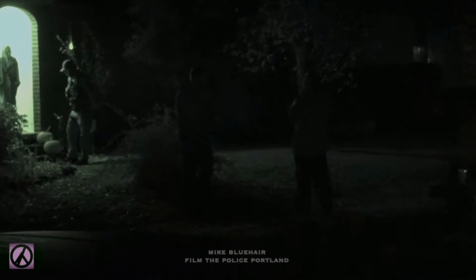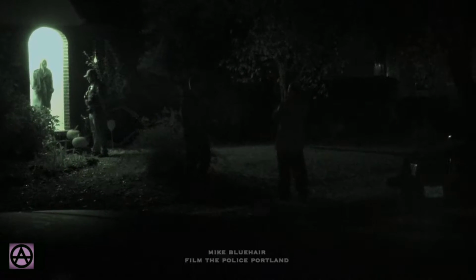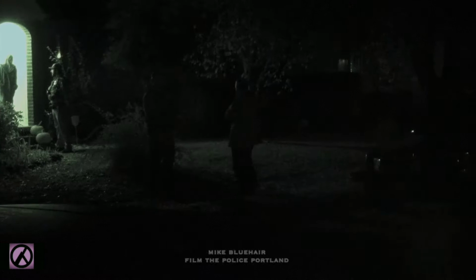So Bob is right there, and we're standing a little bit a ways from one another, so in case I become the focus of police attention, Bob can pan his camera over and protect me, and vice versa. So yeah, that's what's going on.